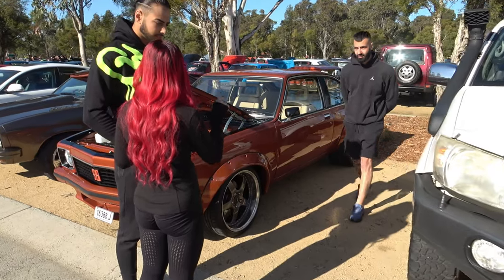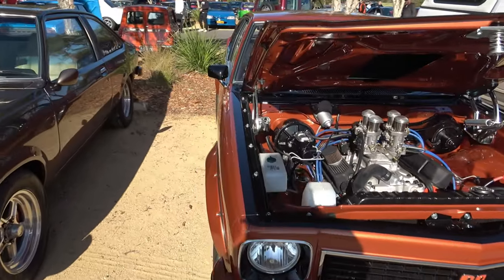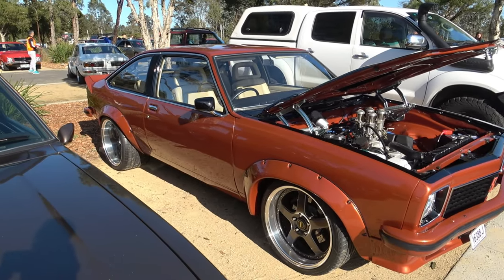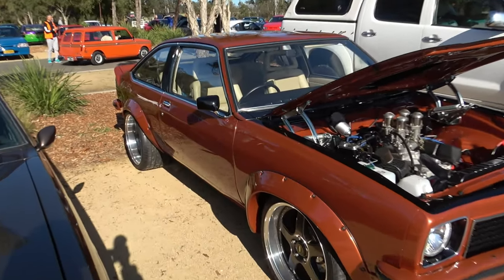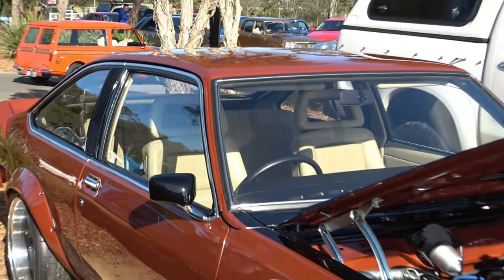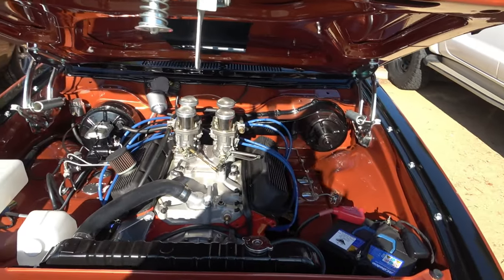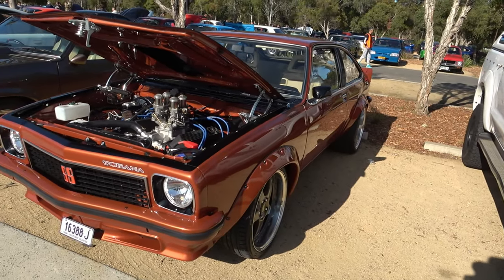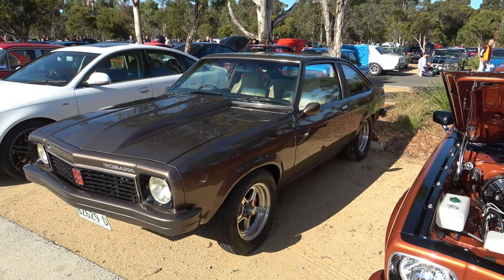Oh, ho, ho. This Serrano, ladies and gents. I love this. It's beautiful. Colour. Wheels. Interior. Headrests. The mesh, love it. The engine bay, this is one beautiful Tirana. And the hatchback Tirana, looking sweet.